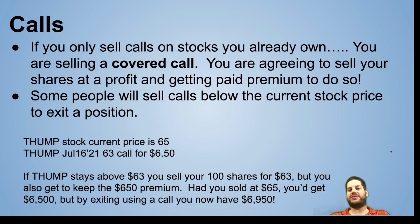If the strike price that you sold your covered call at does not get hit, you still keep your 100 shares, you still keep that premium that you received, and you can turn around and sell another covered call. And you can continue doing that until your shares get called away. And some people use this as a method to exit a long position, and they'll sell calls below the current price in order to get out.